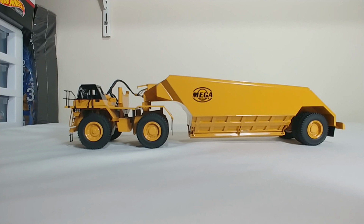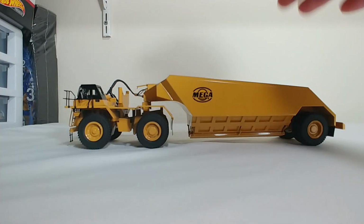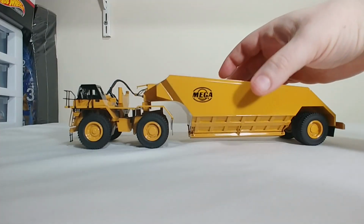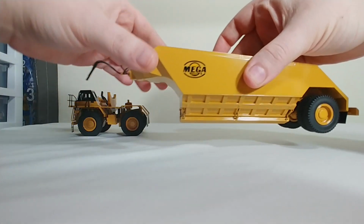So let's get onward with taking a closer look at the actual model. Most everything on here is brass. Obviously the tires, the mud flaps, the hydraulic lines, those are rubber. Everything else, can't say this enough, is of high quality brass.